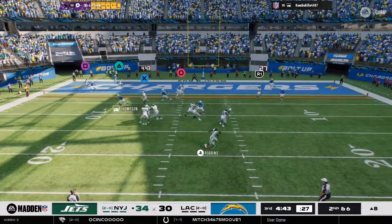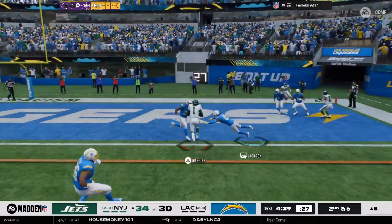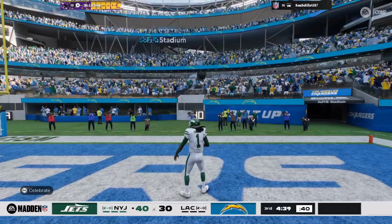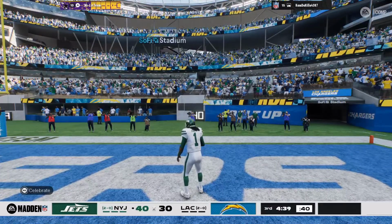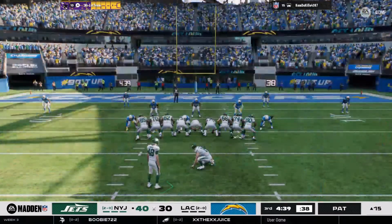Back to throw. Robbins. Now a run here off the RPO. He'll keep it. And he's in. Touchdown, Jets. Taking it in from 7 yards away, as his guys are able to extend their lead.